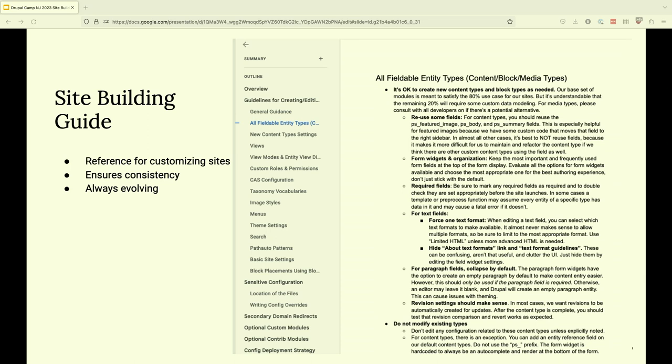I don't expect you to be able to read the small text here, but on the left side you can see just the menu, the types of things that we talk about. It says you can create custom taxonomy vocabularies and custom fields on custom content types, but you can't modify our standard content types. We have a news and event content type, for example. You can't go in and add a custom field if it just doesn't exist there.